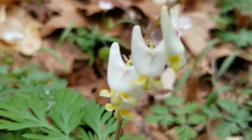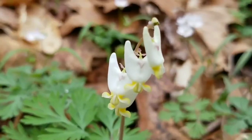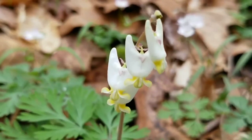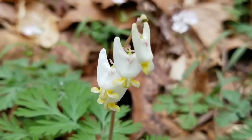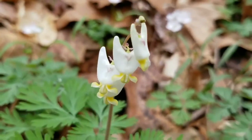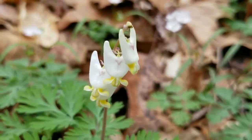Just when we thought we had seen all the flowers we were going to see, we come upon this little guy, Dutchman's breeches. Looks like a pair of pants hanging from a clothesline. That's where they got their name. They're not real common around here, so we always get excited when we run into Dutchman's breeches.